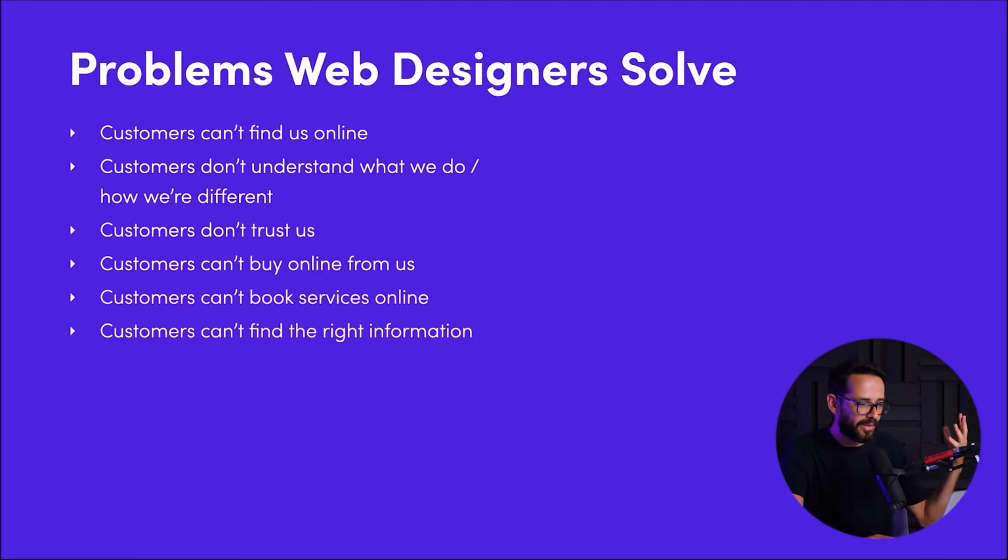Let's tackle another problem. Customers can't find the right information. All right, so we can talk about this. What is the impact of customers can't find the right information? Well, they might be frustrated. They might leave the website. They might have a bad user experience. They might leave a negative review. They might be angry. They might not purchase from you. So the impact of that probably translates into you're going to lose sales, you're going to lose your customers, you're going to annoy them, and you're missing out.